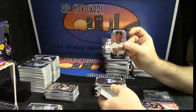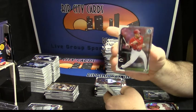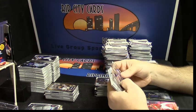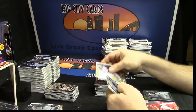Byron Buxton, die cut for the Twins. Todd Frazier, 24 out of 499. Refractor for the Reds. Yeah, I know he is, but I mean it's always a lot better if he were to throw a one hit shutout or something.